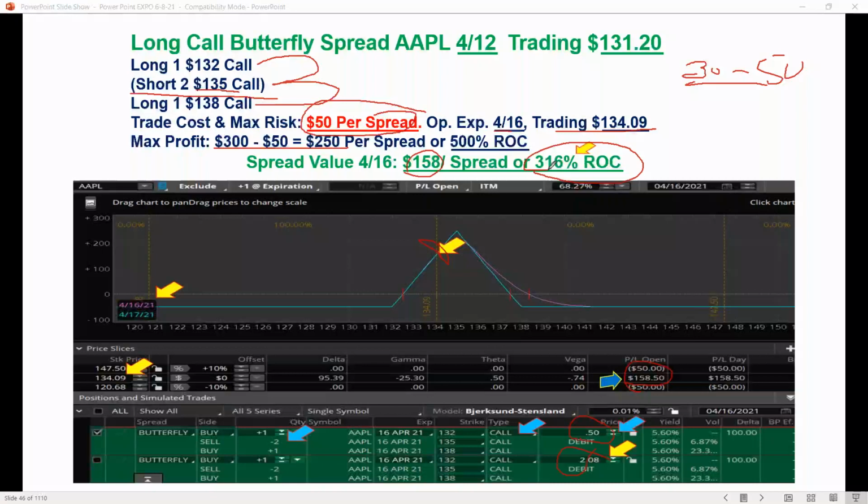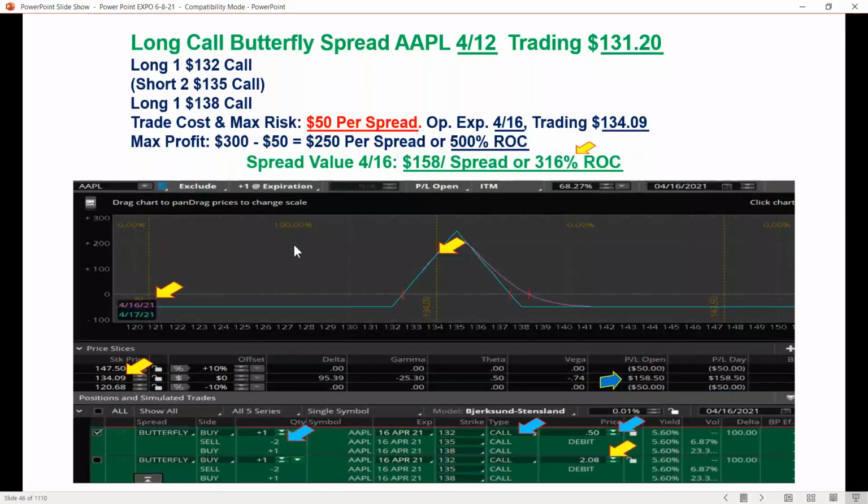All right, so that's the fun of it as well. If you get it right on that target that you have, you can make a huge return on your risk.